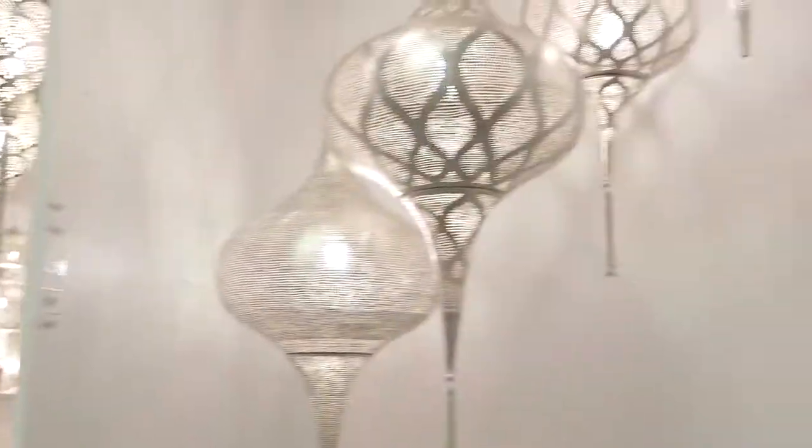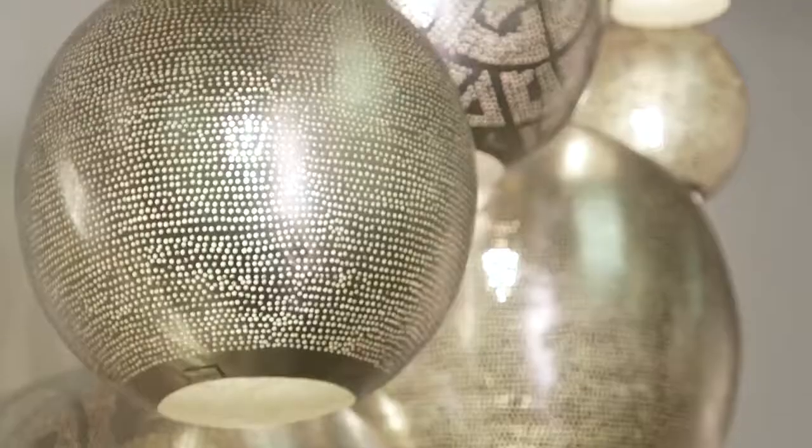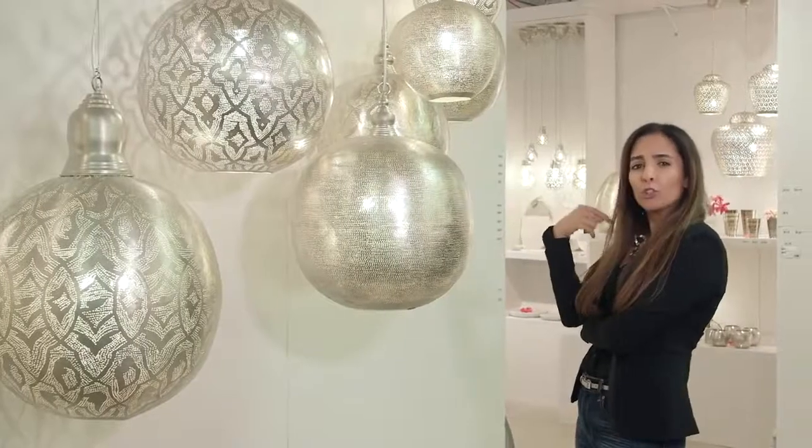I'm here at Zenza, taking a look at these beautiful lighting fixtures. Beautiful in design, this is a perfect focal point to any room. I think I need those for my home.